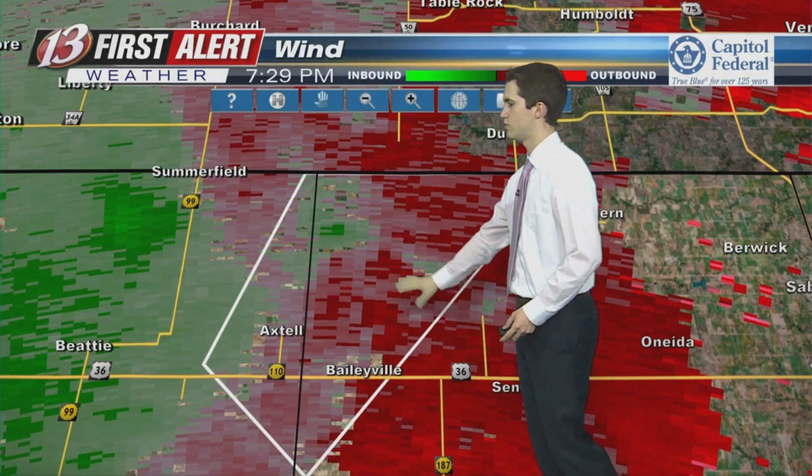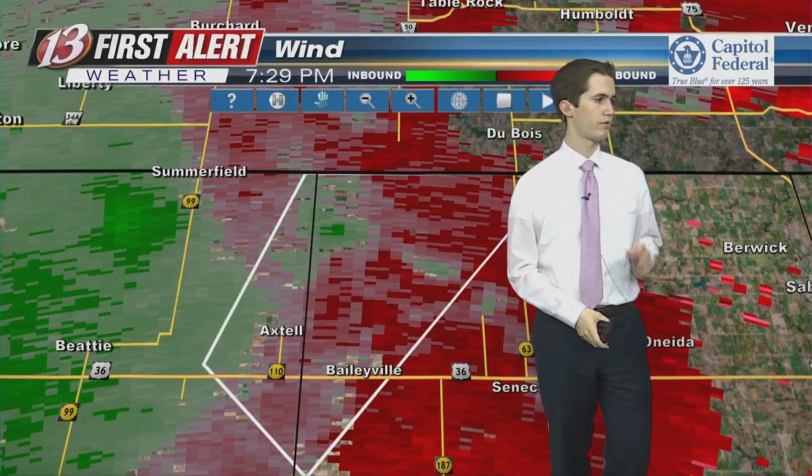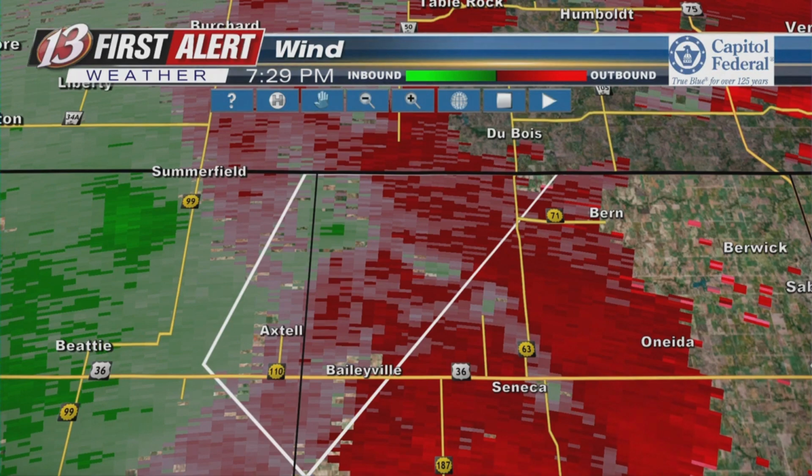Again, this area of rotation continues to weaken. So Axtell, Baileyville, looks like this threat is starting to shift to your northeast. I think this tornado warning is probably going to drop off here at 7:30. So we'll continue to monitor this activity.